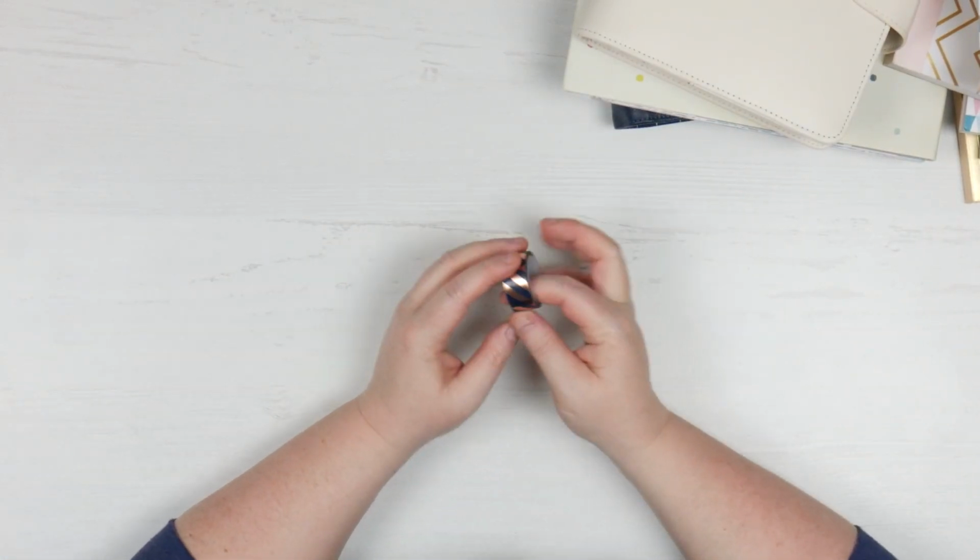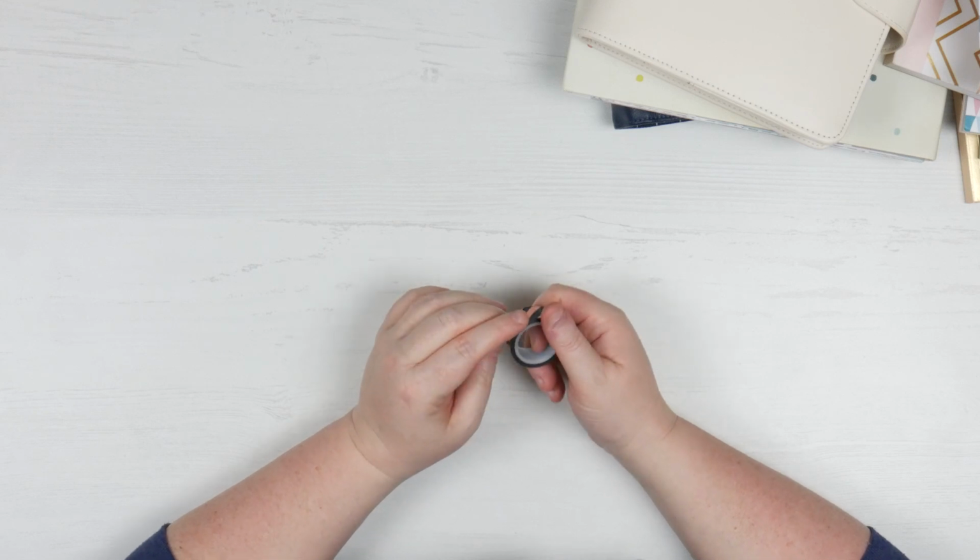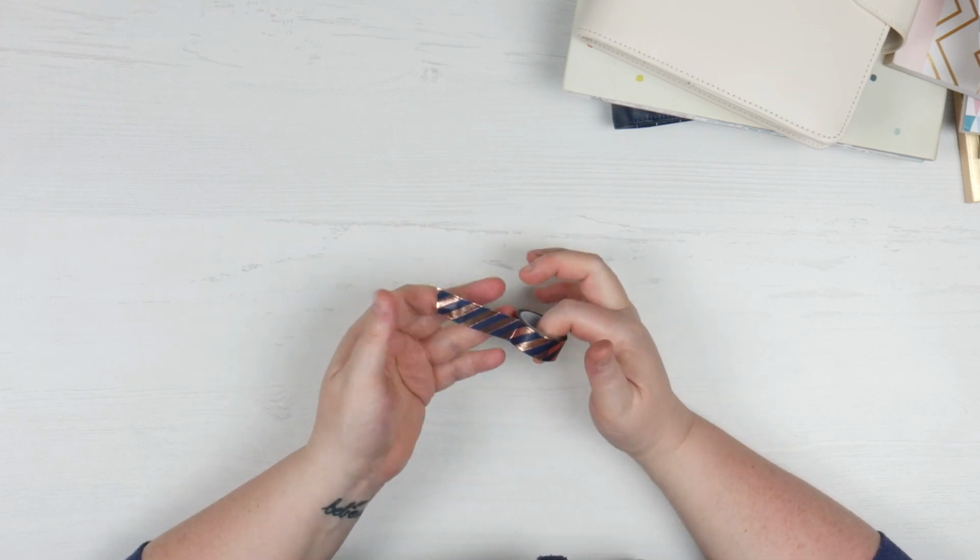Last stationery item. kikki.K have a lot of washi tape. I've always been on the fence with their washi tape. Their washi tape's not the best. It's not the worst, but it's not the best. But this is my definite favourite.